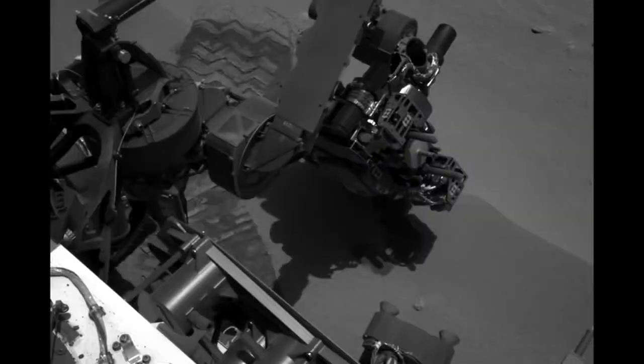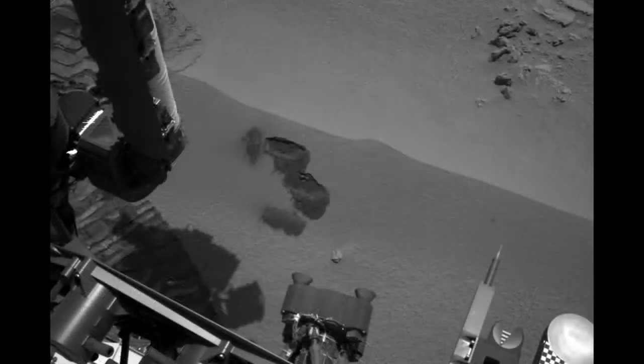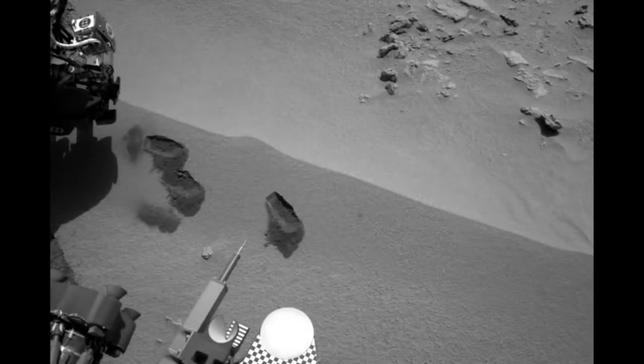This has been a very exciting week for the Curiosity Rover. It delivered its third sample to Chimera to complete its cleaning regimen, and also we've done our first ChemIn analysis, and we've got a second one on the way.